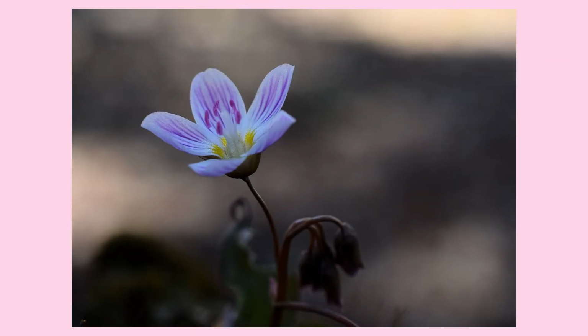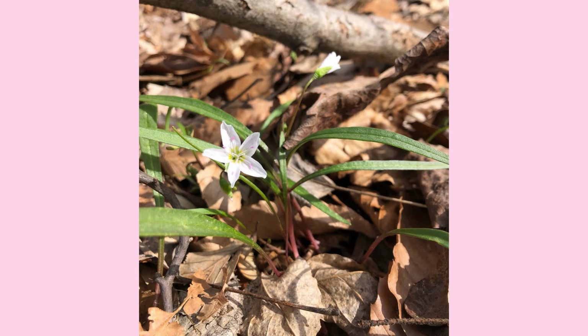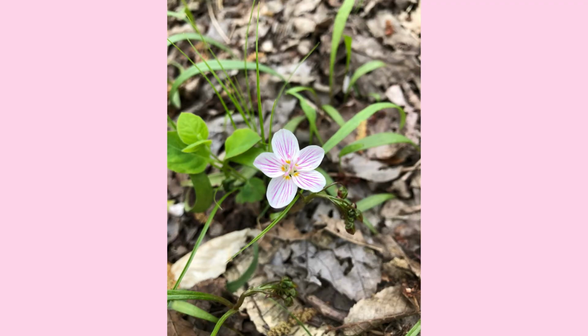Native to eastern North America, Spring Beauty can be found primarily in woods and forests and prefer moist soils. When identifying Spring Beauty, its small, simple flowers can be white or pink with pink streaks and normally have 5 petals per flower. The shade of pink seems to be highly variable, from a dark shade of pink to almost whitish pink. The leaves are quite narrow and grass-like, and the flower is usually very low to the ground.